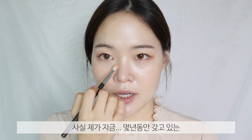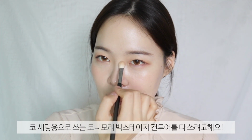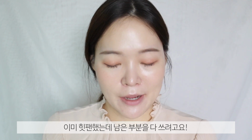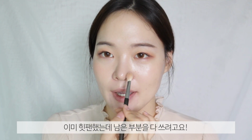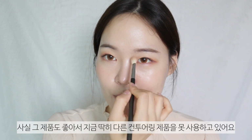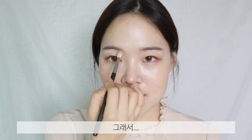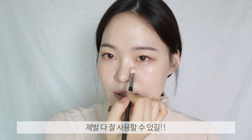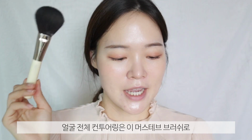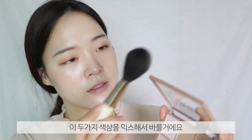To be honest, guys, when it comes to contour, I'm trying to finish up my Tony Moly Backstage Crystal contour that I've had for ages. I've hit pan, and I want to finish that up real quick, just for the sake of finishing it. And it's actually a good product too, so that's why I haven't reached for any other contouring palettes yet. So wish me luck, guys. For the whole contour of my face, I'm gonna take this must-have brush, maybe mix these two colors.